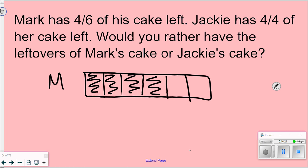Bryson, read that first sentence out loud to me. Mark has 4/6 of his cake left. Of his cake left. So what got eaten? He's got 4/6 of the cake left. Well, what was eaten? Bryson, what's eaten? 2 pieces. The 2/6 was eaten. This part right here got eaten. It's not there anymore. It's gone.